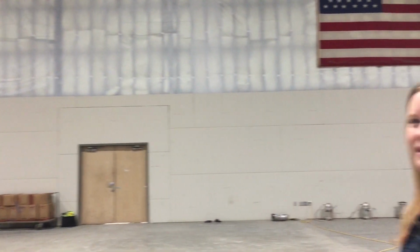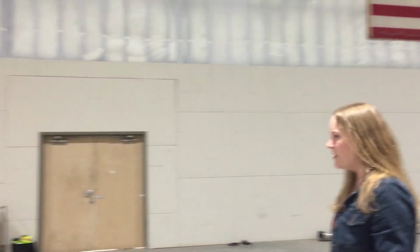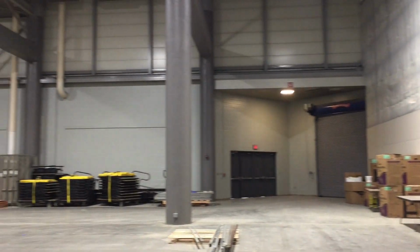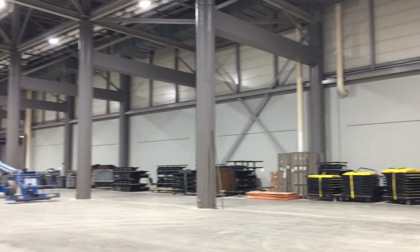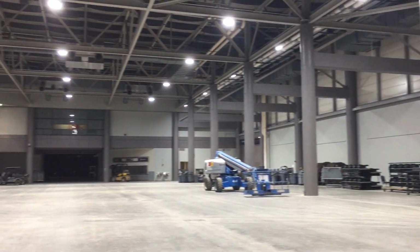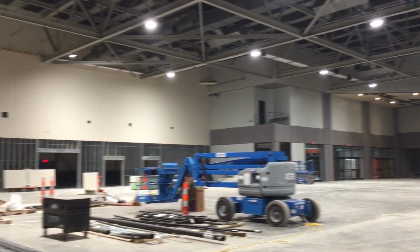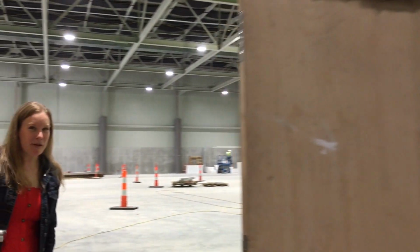Overhead doors are the same style. Our exit points are still the same. We've got the service drive back there. They haven't done anything with that. Through these doors is the new exhibition hall.